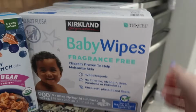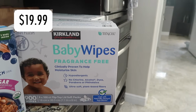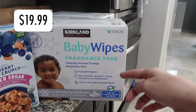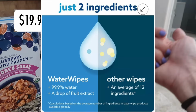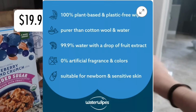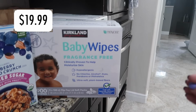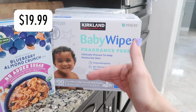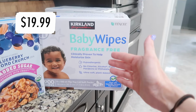And then I ended up getting these baby wipes. We're just out of them and I need them. And I normally buy them from Target. The WaterWipes are the kind that I always use because literally the only ingredient is water and then grapefruit extract. That's it. So I saw some other baby wipes at Costco. I looked at the ingredient list. I wanted to faint. Are you joking? Why? Are there 200 ingredients? 200? Is that necessary for wiping my kid's bum?